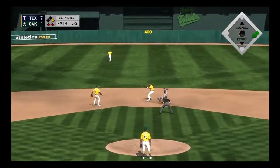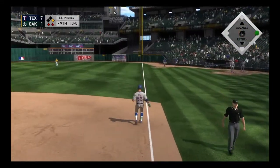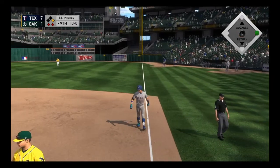Oh, and he has some trouble with it. But he'll recover in time to get the lead runner at second. So a heads-up play there to get that second out.